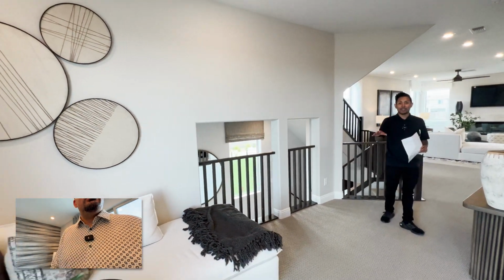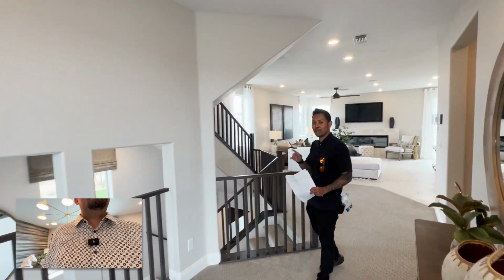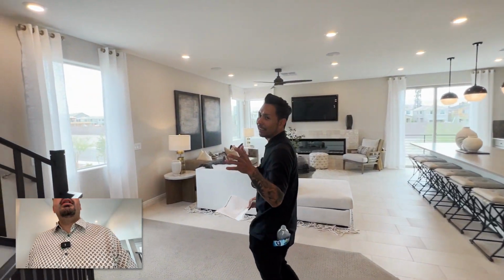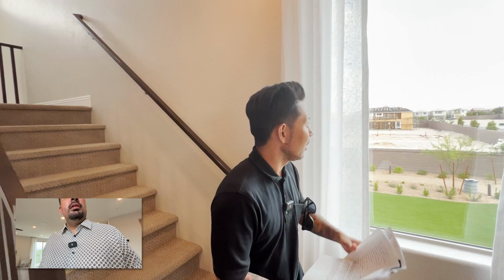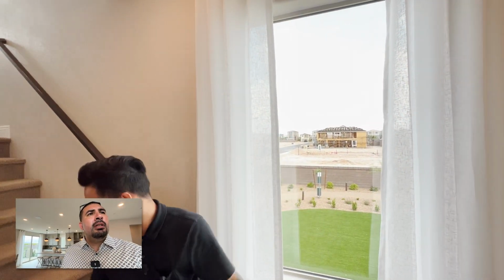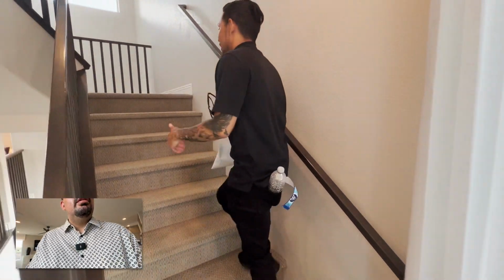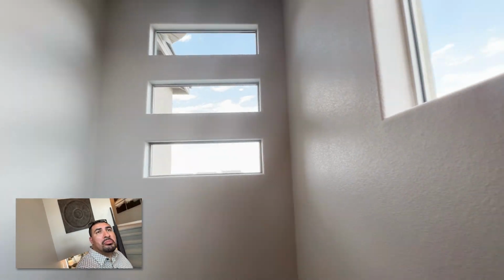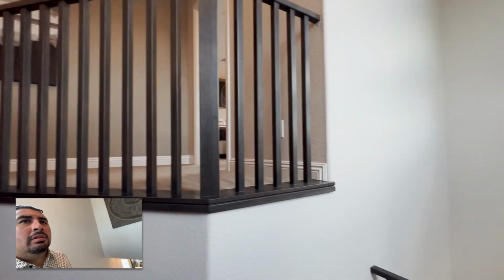Now that we're finished with the second floor, I know you guys been waiting. Let's go to the third floor. And guys, this is a 5-bedroom house. You also get this window right here. I don't know if I pointed that out yet, but let's take it easy, walk up the stairs. And then you have rectangle windows, and you have another large window right here. And now we're getting to the third floor.